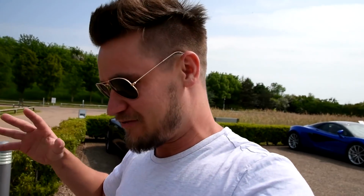The DBS Superleggera is the flagship Super GT car to come from Aston Martin. The Vantage is their sporty car. The DB11 is their GT car. The DBS is going to sit right in the middle in the way that that car sits on the Aston Martin product line, and oh my God, I'm excited. I just need to head in, sign in, and then take the covers off the DBS Superleggera.